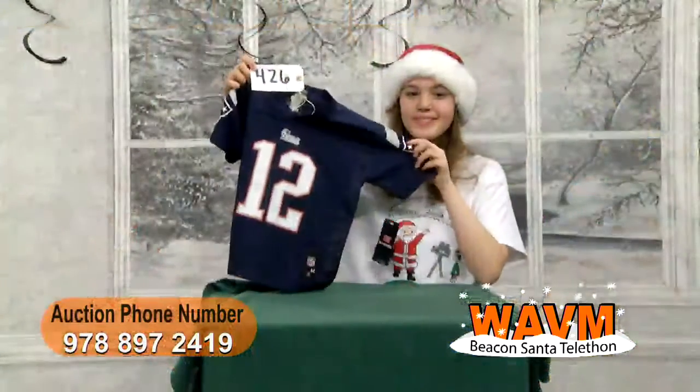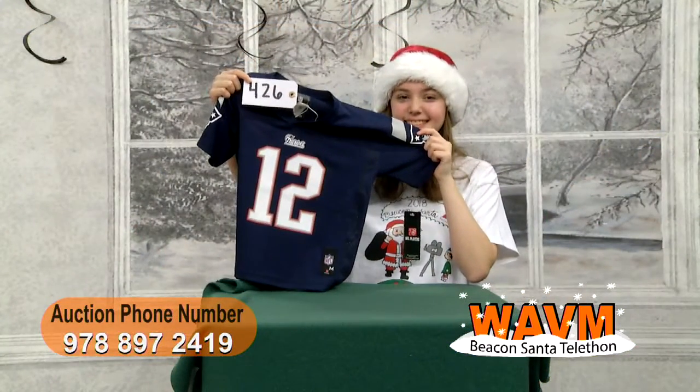Item number 426 is a New England Patriots Youth Tom Brady jersey donated by the Egan family. Has a value of $50, but no current bid.